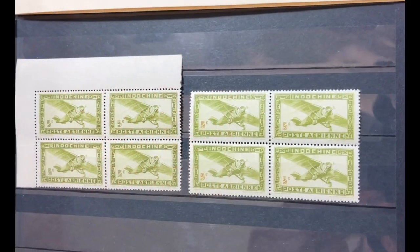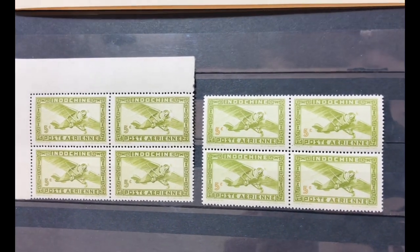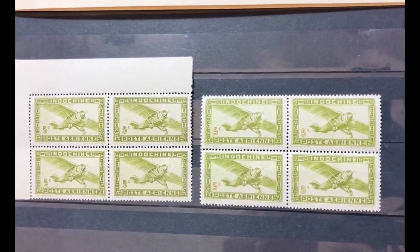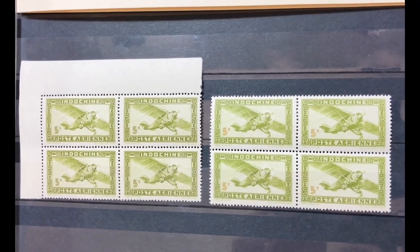An airmail stamp that was issued from 1942 to 1944. This set of airmail stamps was never issued in the colony. It was only issued by the Vichy government in France during World War II.